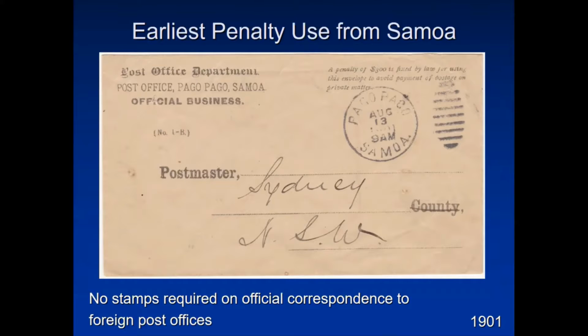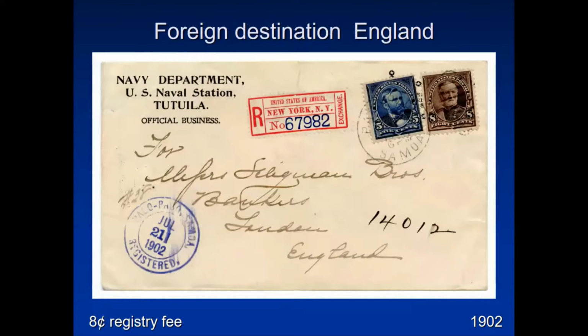This is the earliest use, and from post office to another foreign post office was free under the UPU. So this didn't require any stamps. It went from Pago Pago in Samoa to Sydney, New South Wales. Then the next one, this is similar. This is a nice cover.